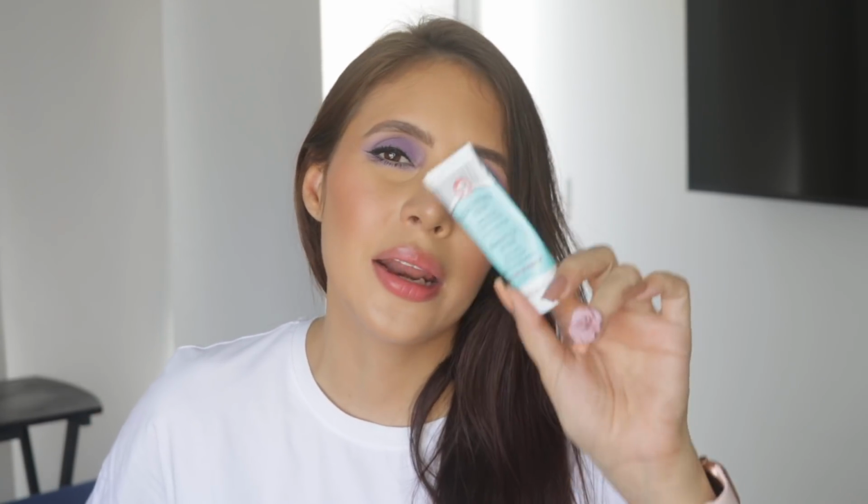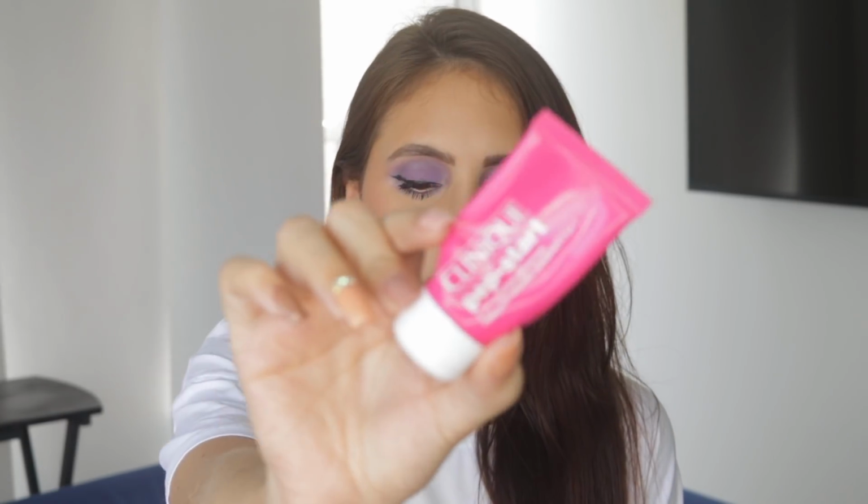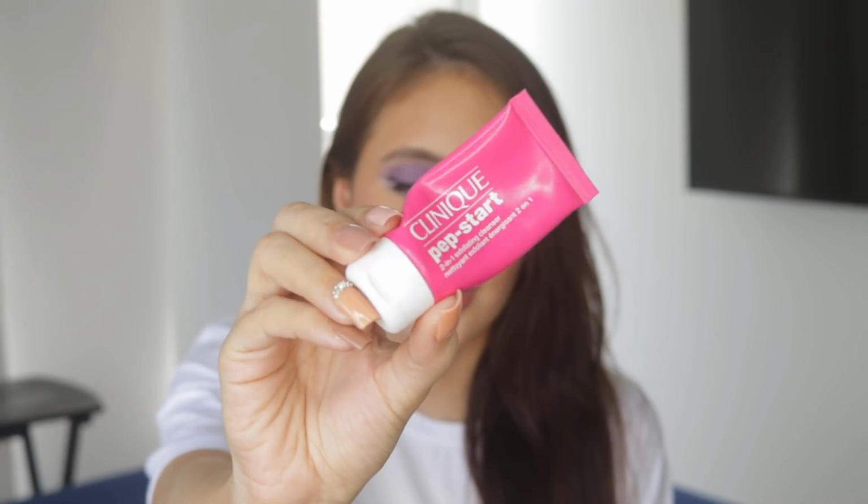So I will be buying it, but not for myself. And then something that I would buy for myself, I love the scent. I love how it exfoliates my skin, because I always have to have a face wash, like the frothy face wash from Origins, but I also have to have something to exfoliate my face at least twice a week. So this is the Clinique Pep Start 2-in-1 Exfoliating Cleanser, and this was so good.